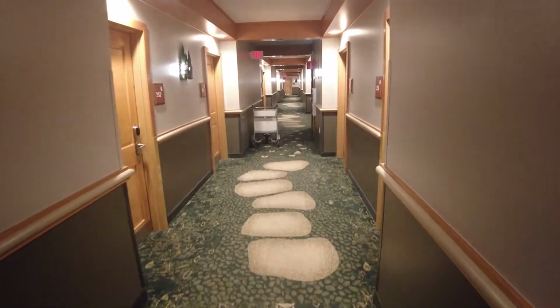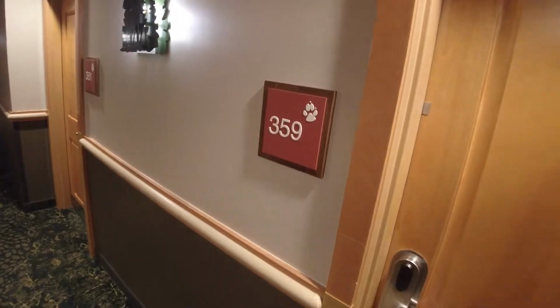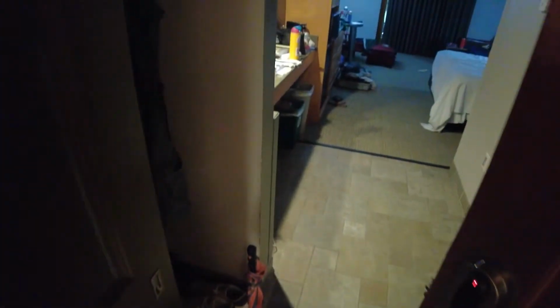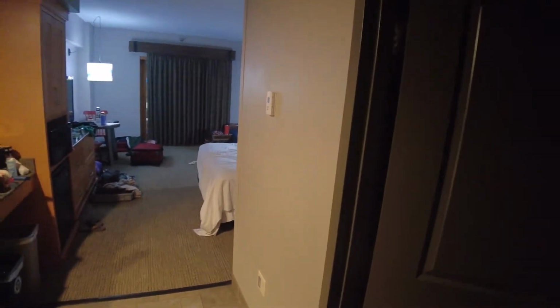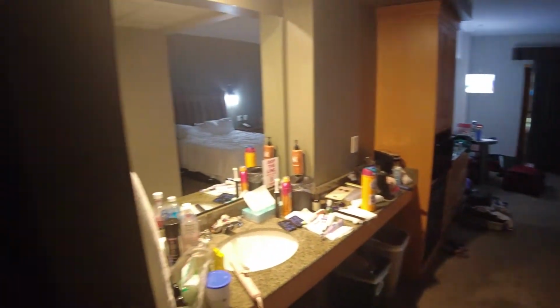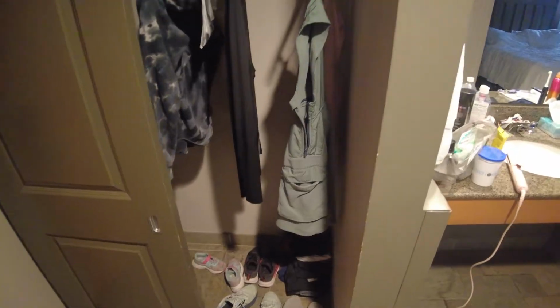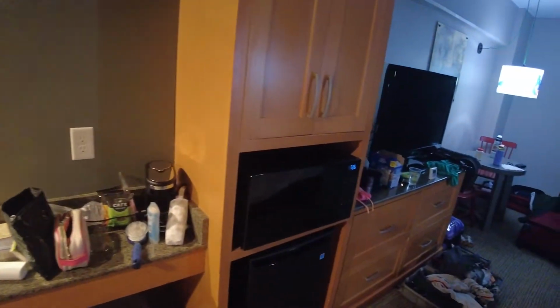Now, before we jump into all the fun of the water park, let's start off with a room tour. We're staying in room 359. And here's the tour done. So you got your closet right here. Little mirror. Obviously this is lived in. We're on night 2 right now.